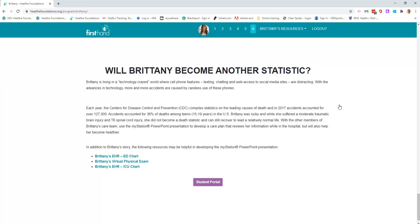And then finally, all of our patients have a statistics page, which is just a summary of the medical condition statistics, which are provided in the final section of the story. We also provide resources for students to collect their answers, just like we did with the healthcare roles section.